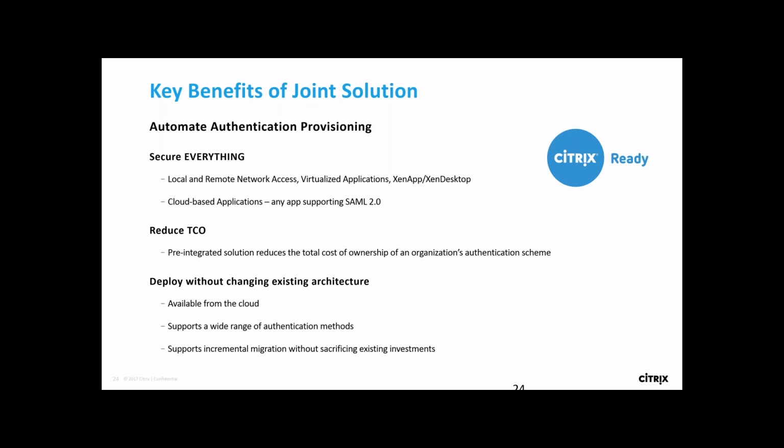Just to start wrapping up in terms of the key benefits of a joint solution, with Citrix and Gemalto, you can secure everything. So you can do your local and remote network access and virtualized applications. If you have third-party applications that are cloud-based that support SAML, we can add protection and access policies around them.